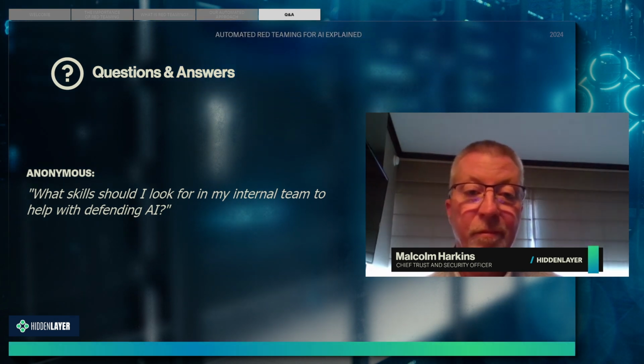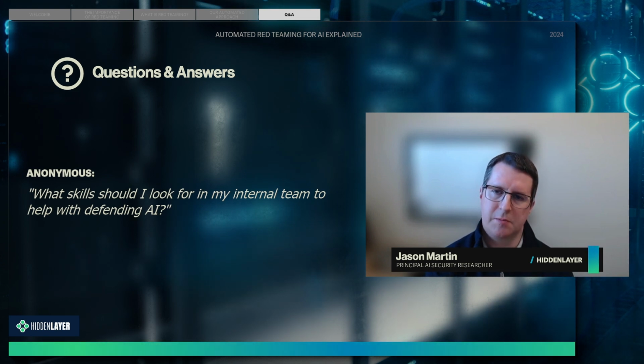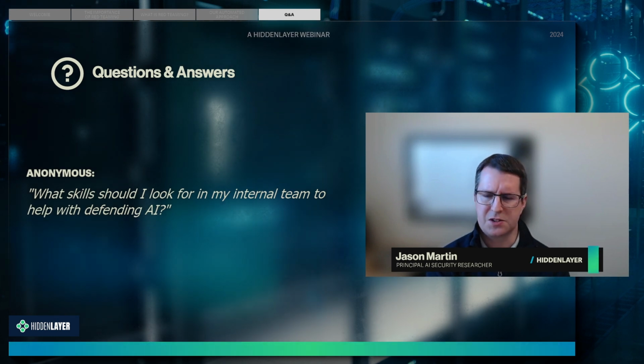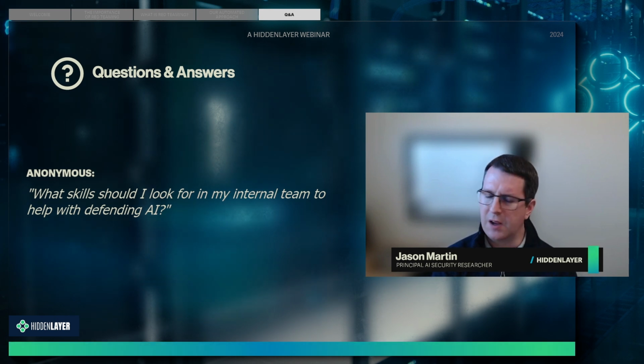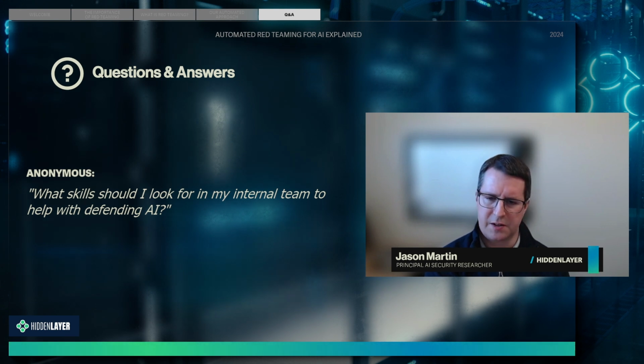So I'll just add to that. I think from a skill perspective, I don't know if you'd call this a skill or not, but it's really important for you to look for folks on your team who recognize and don't get distracted by models that appear to be human-like. And what I mean by that is particularly with the generative models, you can get pulled down the rabbit hole of the Turing test.